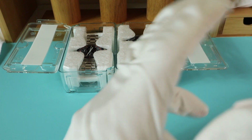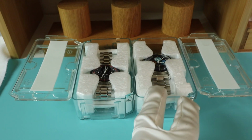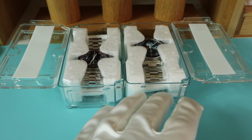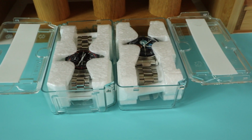I'm your host. In today's video I want to show you my two newly acquired watches. At the same time I will explain how you can make money on Omega, as some of the models can be called investment pieces, even though this word sounds highly unlikely when we talk about Omega.